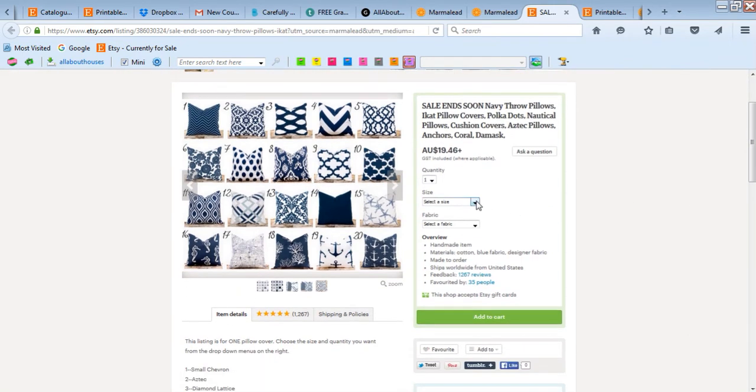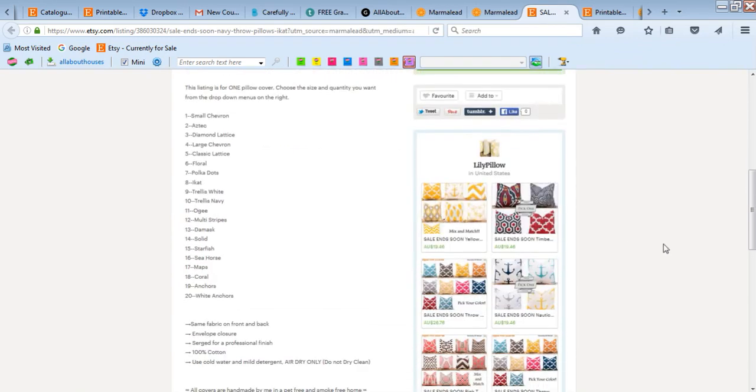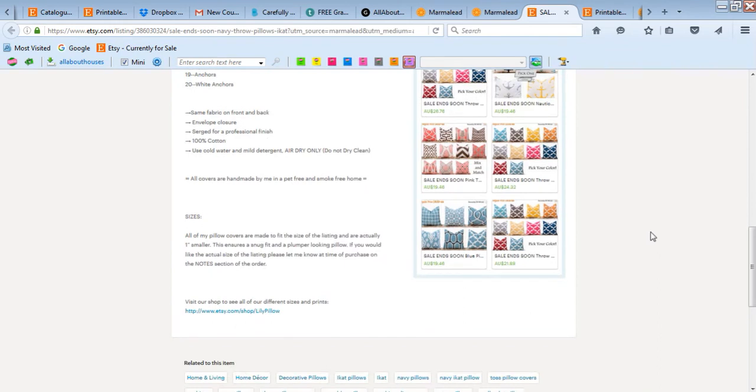So that's really good. They also offer tons of different sizes. So this is probably why they have so many listings. They're probably a one-stop shop. They probably have quite a few thousand sales. They've also got some use instructions. So for example, air drying, they're handmade, and then different sizes, etc.